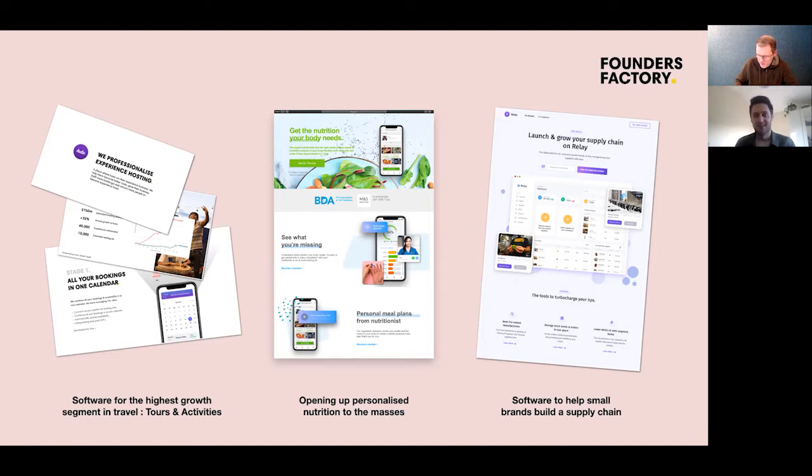Quite interestingly, at the moment, small brands are stealing market share from big brands at about 2% a year. And that's because we all want to buy from smaller brands. They better cater to our individual needs than large FMCG brands. But one thing that the small brands really struggle with is piecing together their supply chain.